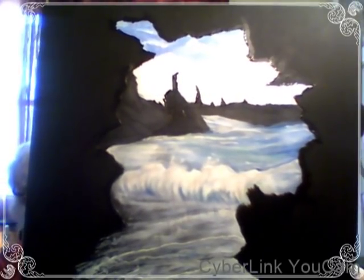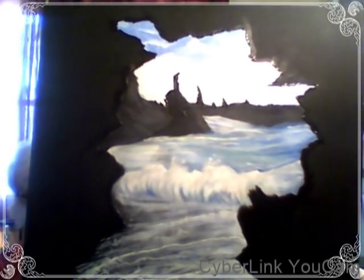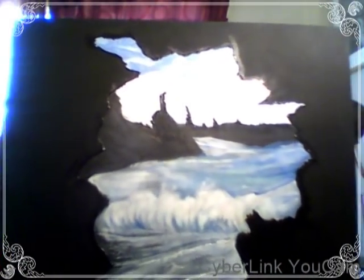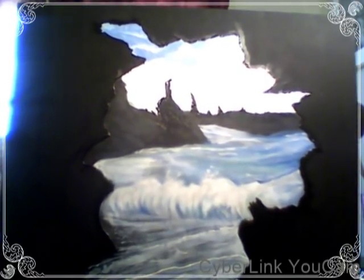This took a long time to do. The canvas board itself is not cheap. And then, you know, just the talent stuff. I'll show you guys a little bit closer. You see all the water action there. This is titled, if you want to look for it by title, Keyhole Retreat.